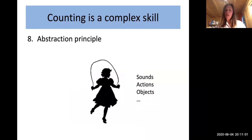And then there is the abstraction principle. When we're counting, we don't just count objects, we can count anything. We can count sounds, we can count actions, such as this girl skipping, for example. This is another thing that children have to learn during their counting development.